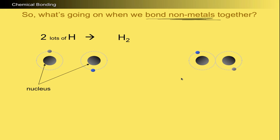When two hydrogen atoms join together, they kind of cheat a little bit, I suppose. The electron from the left-hand atom, the grey one, spends half its time on this atom and half its time on this one. And likewise, the blue electron, when the two hydrogen atoms join together, spends half its time on this one and half its time on this one. And there they go, whistling around them.